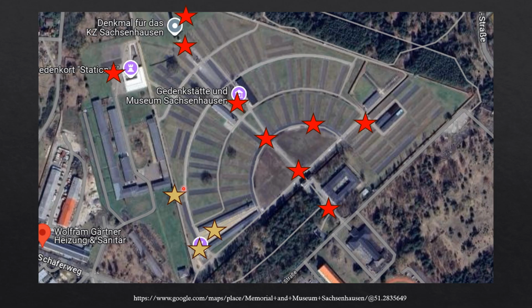So where this yellow star is, that's the area that had the slit in the wall that we looked through to see the remains of the first crematorium. So next we'll move down to these two long buildings, which are the infirmary barracks, and then to this third yellow star, which is the pathology building that has a cellar mortuary.